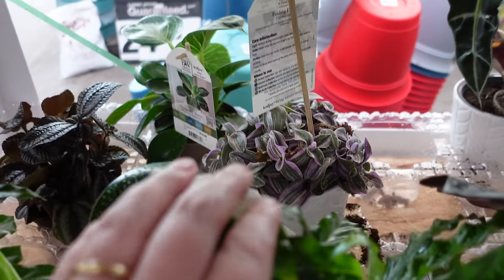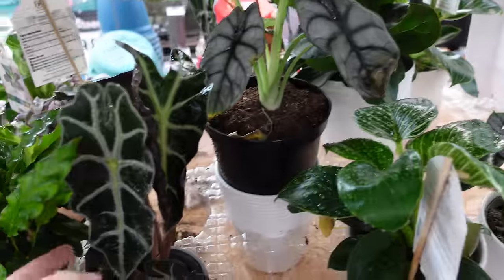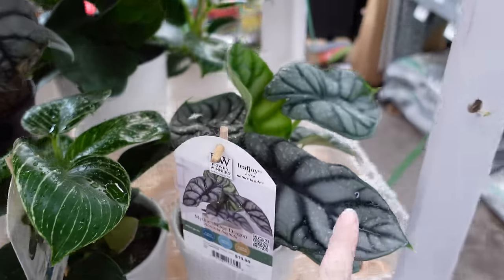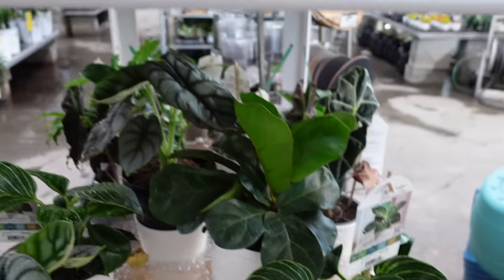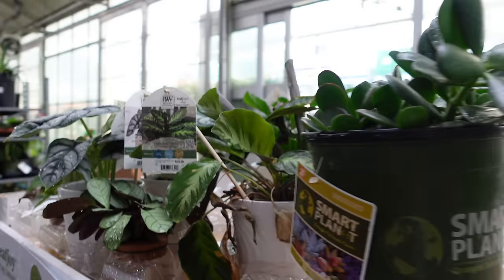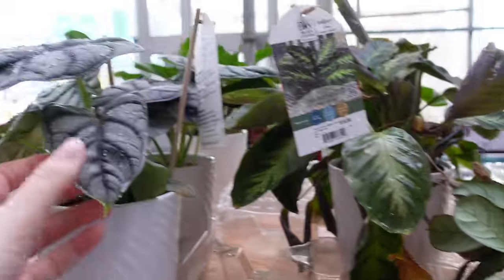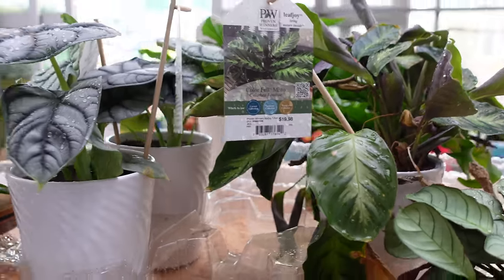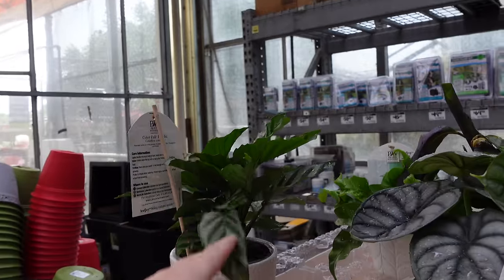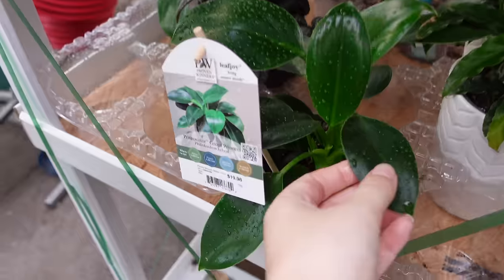There's a Tradescantia back there. And we have some Silver Dragon, Pollyanna, a Birkin, a Silver Dragon left. There's another Birkin. And then up top, I got one of these cute little guys, the Stromanthe Burle Marxii. I couldn't resist that one. It's a Silver Dragon, a couple more Calathea. Another Calathea there. There's a green princess.